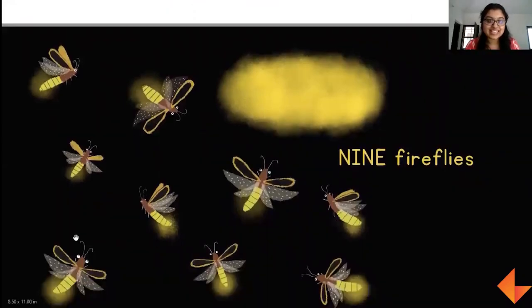What are these insects? These are fireflies. How many fireflies are there? Can you count along with me? 1, 2, 3, 4, 5, 6, 7, 8, 9. 9 fireflies.